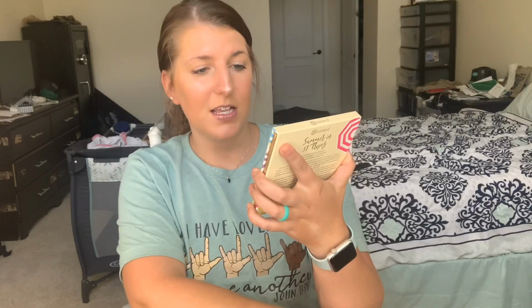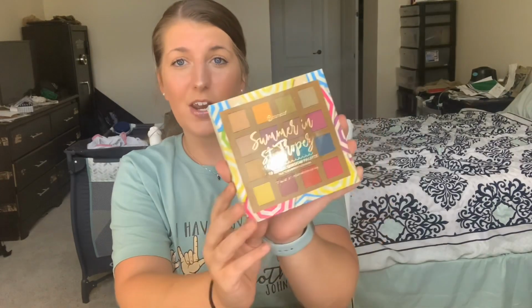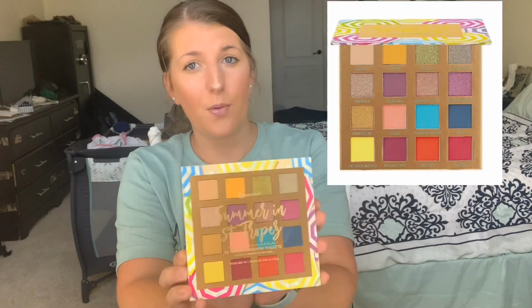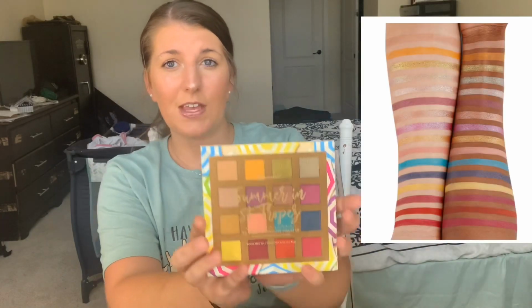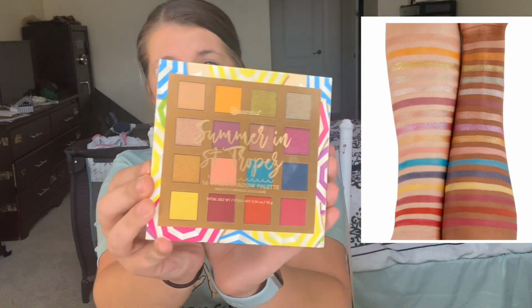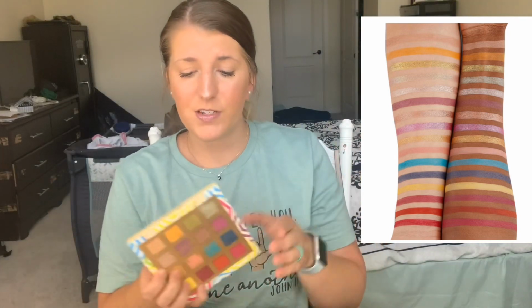And then the last thing, which is my favorite makeup product, is an eyeshadow palette. You can't have a giveaway without an eyeshadow palette. So I have this BH Cosmetics Summer in St. Tropez 16 color eyeshadow palette. This is what it looks like. Again, I don't want to open everything up and mess with it. So I'm going to insert pictures of the swatches and everything from it. But you can see the colors on here. Again, pictures will be there.